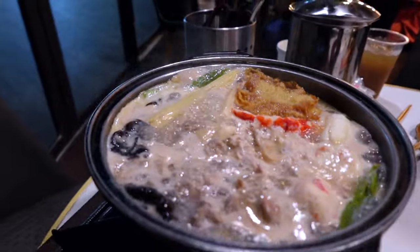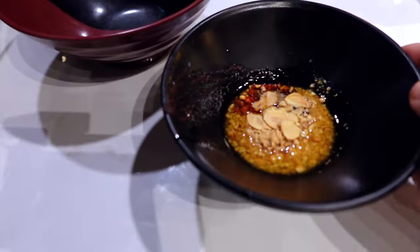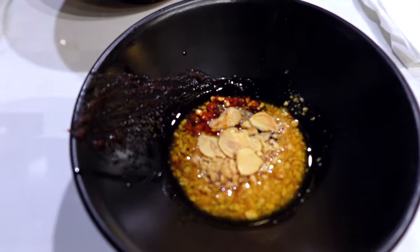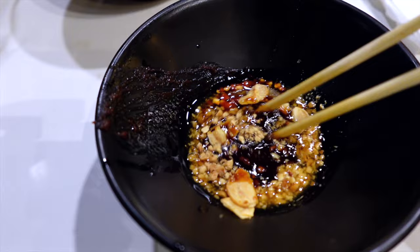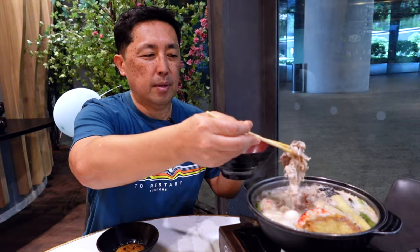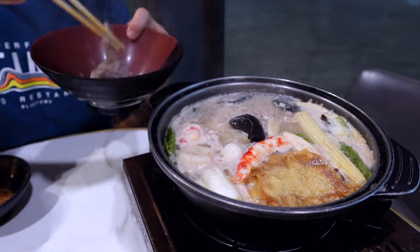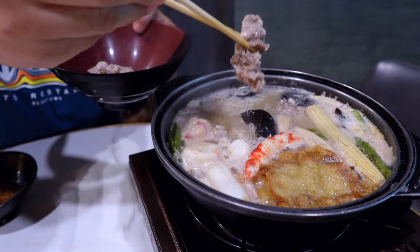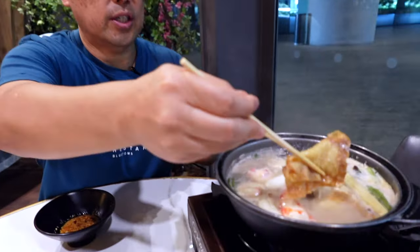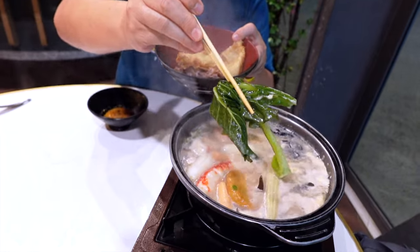All right, looks like the meat is done. It's time to dig into the hot pot. And there you go, some dipping sauce here. Go ahead and mix this up. Oh yeah, so this is the dipping sauce for your meat. Look at all this meat. Meat's all cooked up. You got pork and beef in here. Looks really good. One thing about pork and beef, it doesn't take too long to cook up. Also the tofu skin. And also some of the greens here too. The greens look really good.